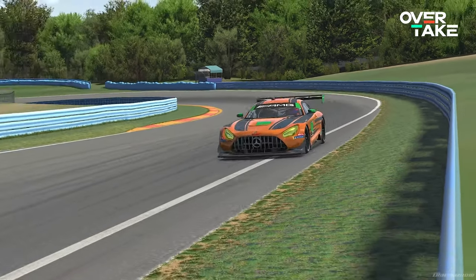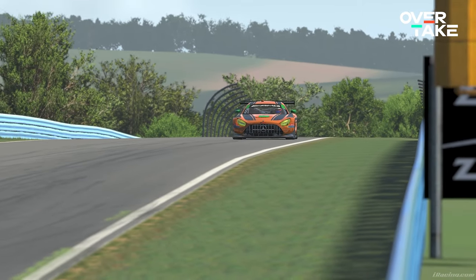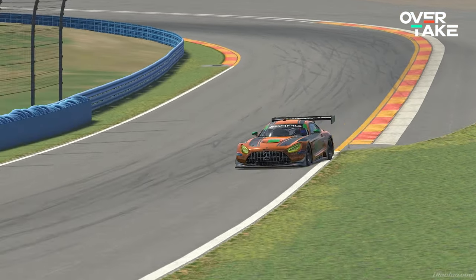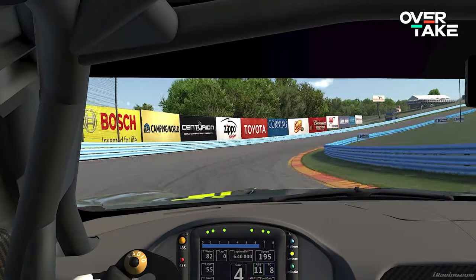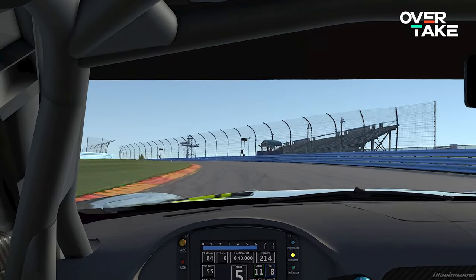So, the new GT3 car is based upon the previous AMG, which started racing way back in 2015. In 2020, it got a cool update with some new aero and some other electronic changes, some quality of life changes, and some aesthetic changes as well. It's still got the same naturally aspirated 6.3-litre V8 as the old AMG, but in my opinion, it sounds sort of better in the new car.